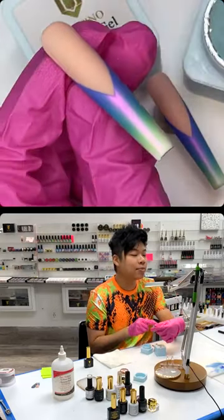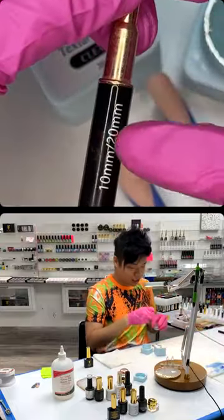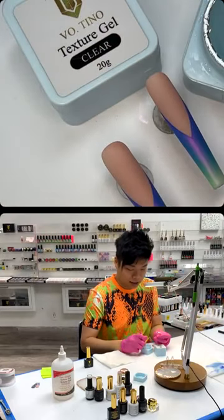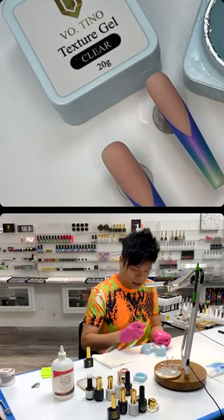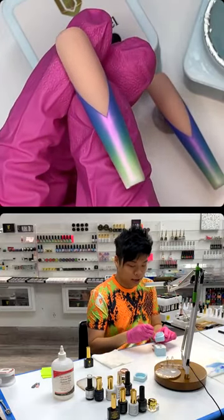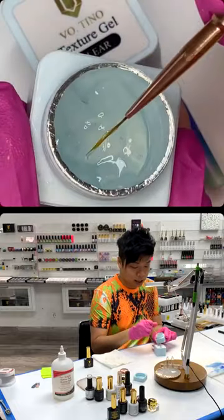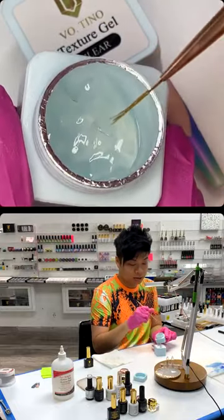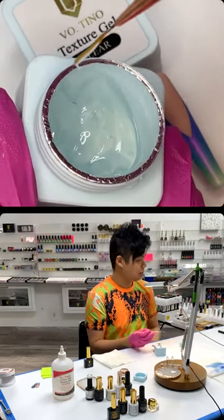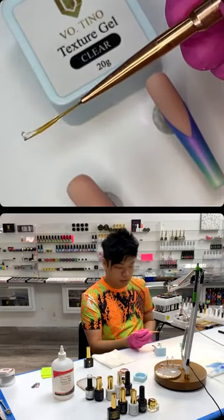So with clear texture gel, I am going to use a 20 millimeter this time. Okay. See that? Oh, don't worry, La Touch. We just started. We started with the money making nail first. Okay. So the easy nails. Let me show you. Go in here. I twirl. Okay. And then I lift. Okay. See that?